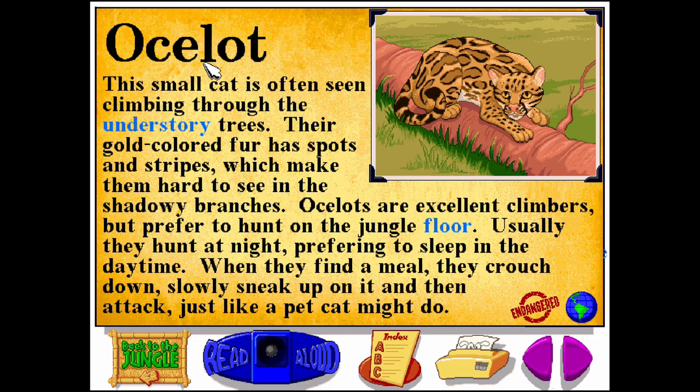Ocelot. O-C-E-L-O-T. This small cat is often seen climbing through the understory trees. Their gold-colored fur has spots and stripes, which make them hard to see in the shadowy branches. Ocelots are excellent climbers, but prefer to hunt on the jungle floor.